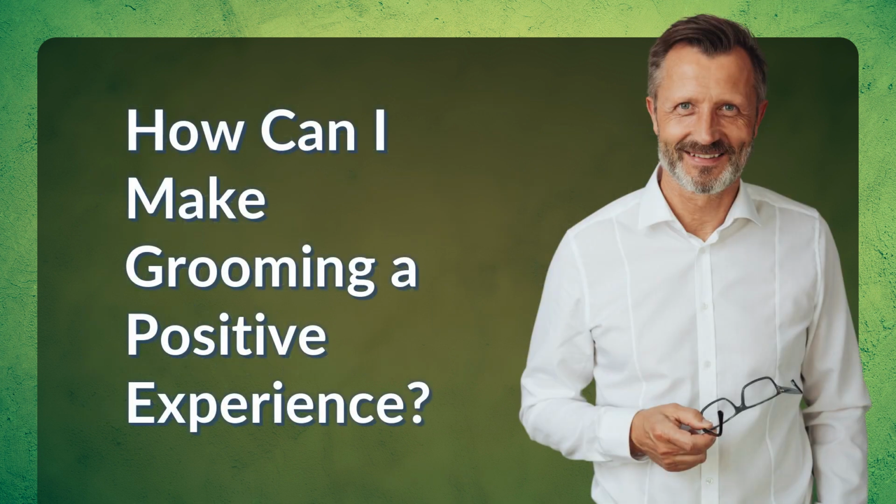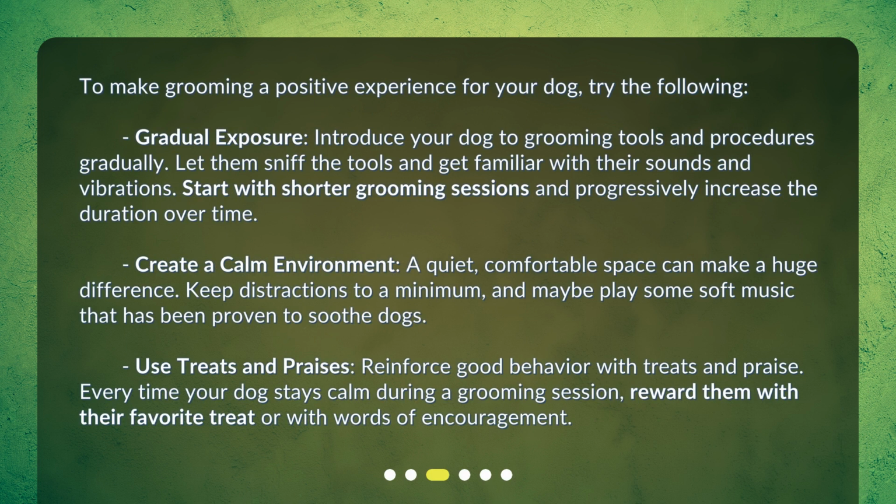How can I make grooming a positive experience? To make grooming a positive experience for your dog, try the following. Gradual exposure. Introduce your dog to grooming tools and procedures gradually. Let them sniff the tools and get familiar with their sounds and vibrations. Start with shorter grooming sessions and progressively increase the duration over time.